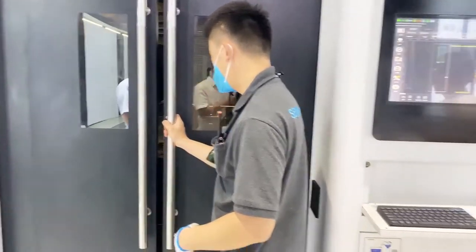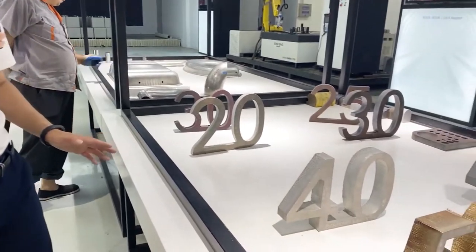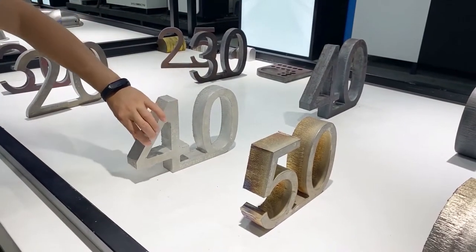And here are some samples cut by our machine. Each number means the thickness. For example, this 40 is thickness 40 mm.